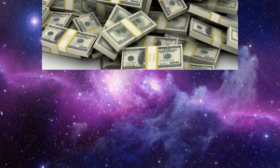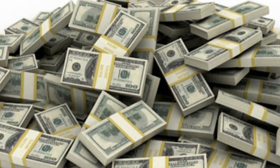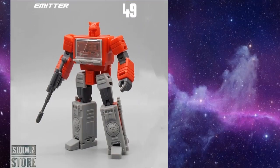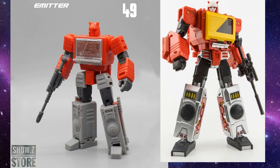Number 4 is price. And I know you're going to say, well, Mike, now you're contradicting yourself because you said price was a negative in your rant video. But the thing is, if you just look at price alone without saying perceived value, just looking at price, for each individual character, to get that character in the Legends scale is cheaper than to get it in a Masterpiece scale.